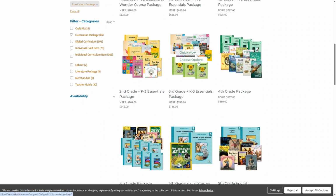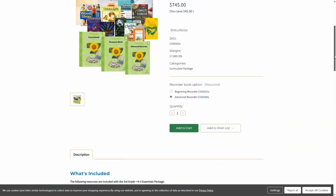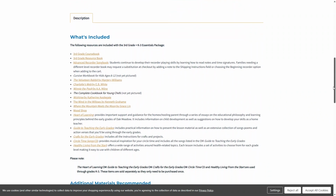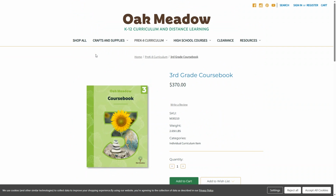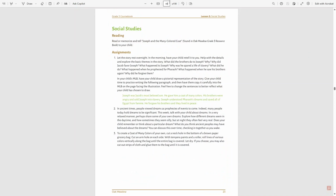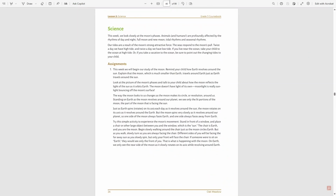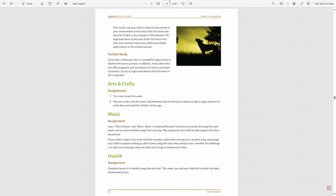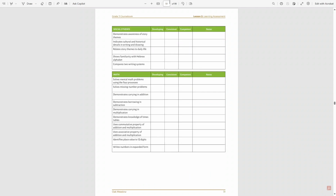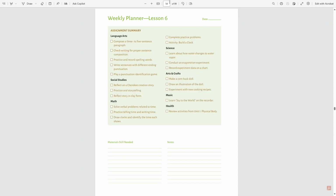If we take a look at this 3rd grade package here, you can see everything that's included. You got the full year course book, which includes all the lesson plans for the entire year. This is what you'll be using every day that will guide you through exactly what needs to be taught each day. Here's a sample of one of the lessons from the book. You're going to have math, language arts, social studies, science, arts and crafts, music, and health. They also include places to track your child's progress throughout the year, as well as weekly planners.